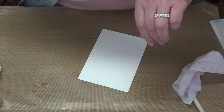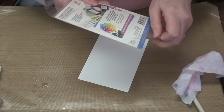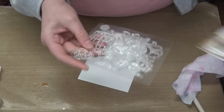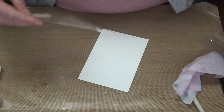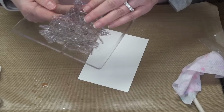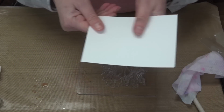Can you stamp on watercolor paper? Yes, sure. Let's find my trusty dusty block. It's right here. Sure you can. It is going to have a little bit of a texture.